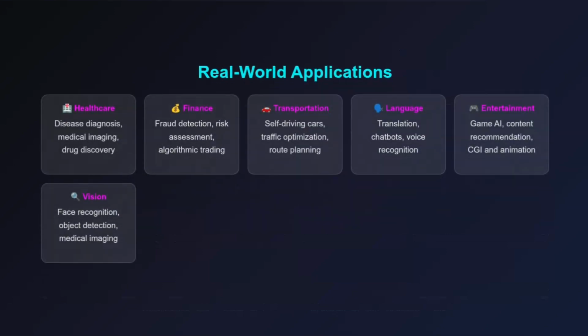Neural networks are everywhere in our daily lives. In healthcare, they're diagnosing diseases from medical scans, sometimes more accurately than human doctors. In finance, they're detecting fraud, predicting stock prices, and assessing loan risks. In transportation, they're powering self-driving cars, optimizing traffic flow, and enhancing GPS navigation. In entertainment, they're recommending your next Netflix show, generating realistic game graphics, and even creating music and art. The applications are limitless and growing every day.